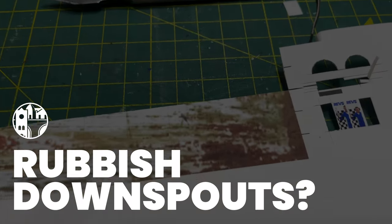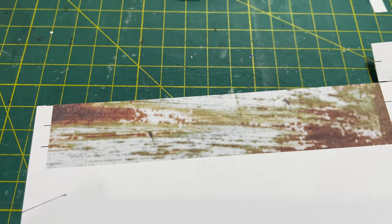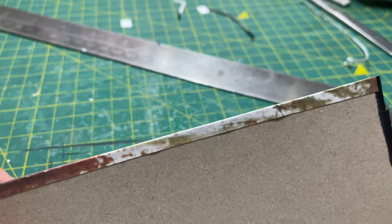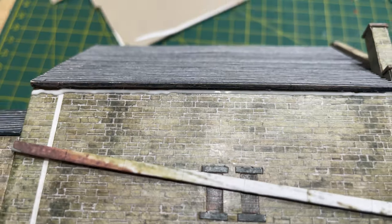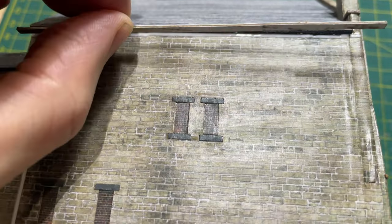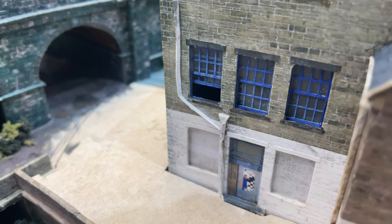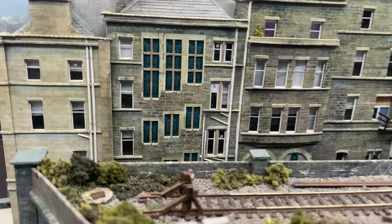I was inspired by the rusty downspout that I showed in Otley in last week's video. I printed some rusty white texture, wrapped it around some 0.5mm card, and chopped off a small slice. This made the gutters and downspouts. I think they've come out a little bit thick and overscale. This technique worked really well on the Poor Law building, but I'm less happy with it here.